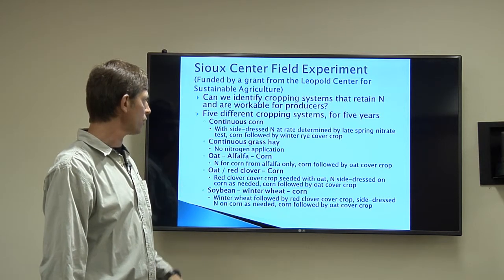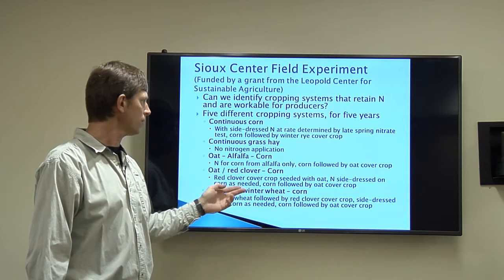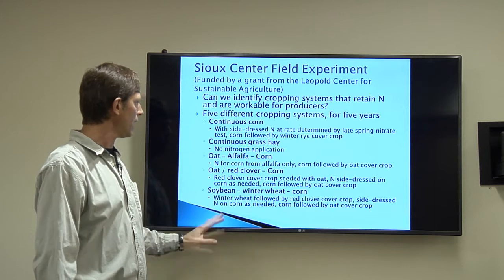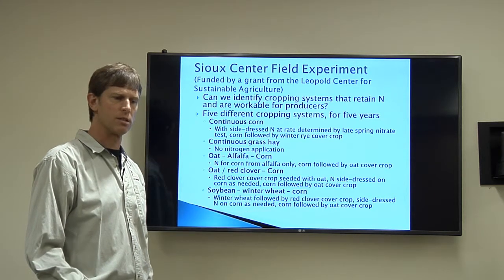We also used an oat alfalfa corn 3-year rotation, and oat red clover corn. In this case, the oats and red clover are grown in the same year, so it's a 2-year rotation. And a soybean, winter wheat, and corn rotation. So 5 different cropping systems.